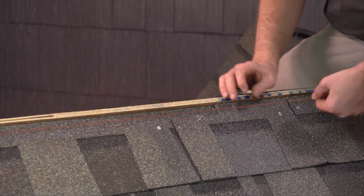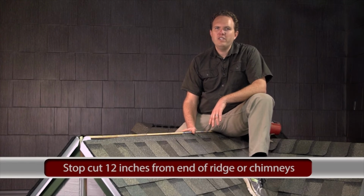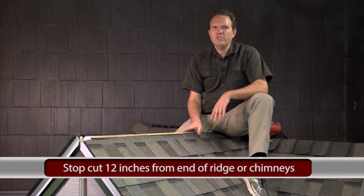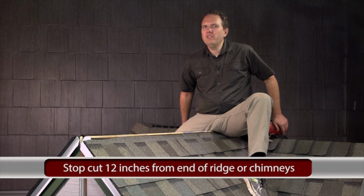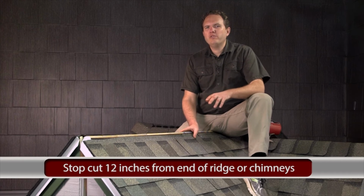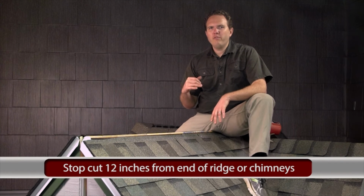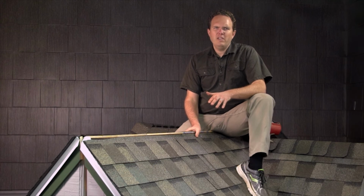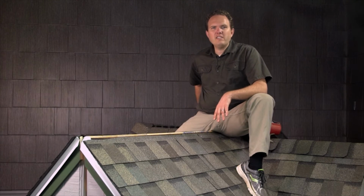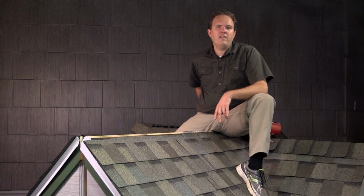You also want to make sure to stop your cut at least 12 inches from the end of the ridge, or any penetration such as a chimney that might come through the ridge, or for example this dormer that's behind me, and I've got this hip coming into the ridge behind me as well. So we want to make sure to keep the ridge cut away from those sorts of things, because we're not going to be putting a ridge vent over them. Similarly, if you've got another ridge line intersecting, like the ridge that I'm working on, you want to leave the cut short of that area too.